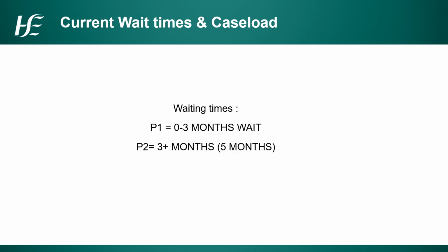So our waiting times at the moment, our P1 waiting time is 0 to 3 months wait. And as I said, we have those urgent slots. It's kind of biased because all our pediatrics, all under 18s, will be seen as a P1. And then a P2 is 3+ months, and currently it's about 5 months.